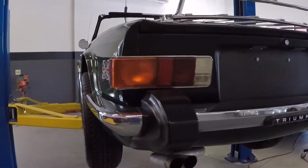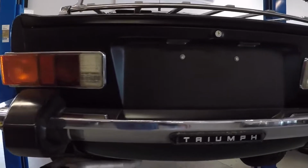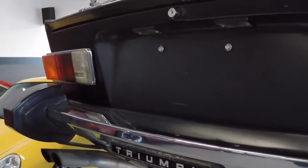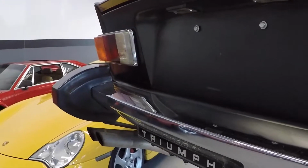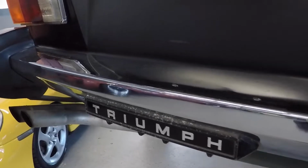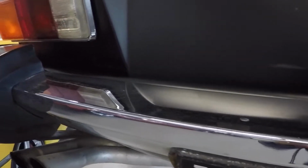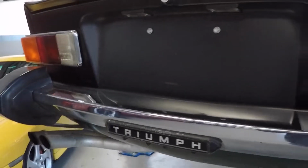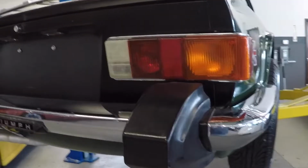The back bumper had a little bit of pitting. I noticed last night when I was photographing the car out in natural light, there's a touch of pitting. You can't even see it in this. I can't hardly see it now, but it's there, and I'll try to point it out when it's down on the ground.